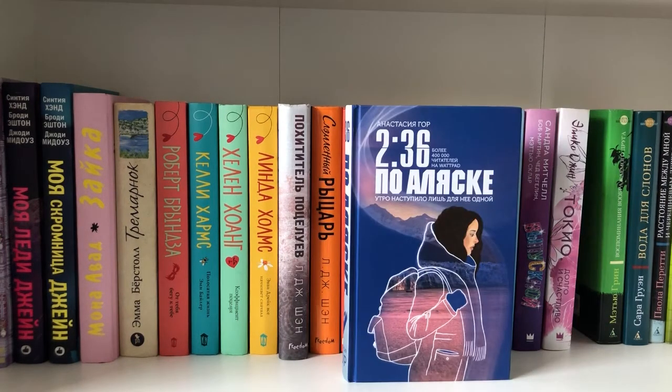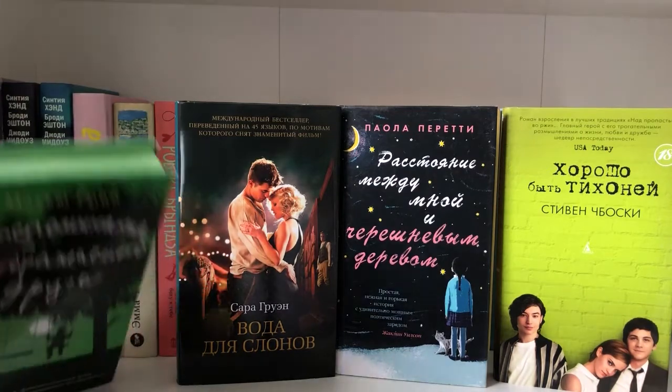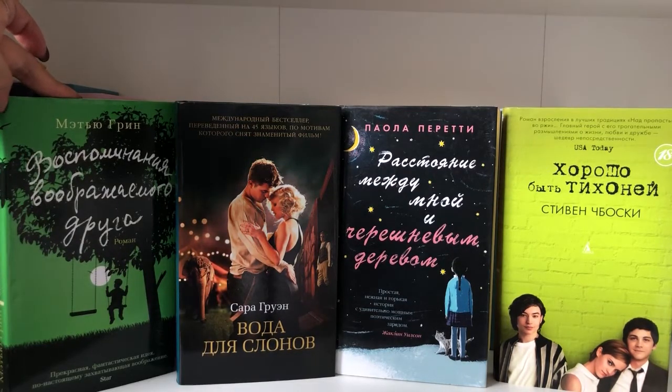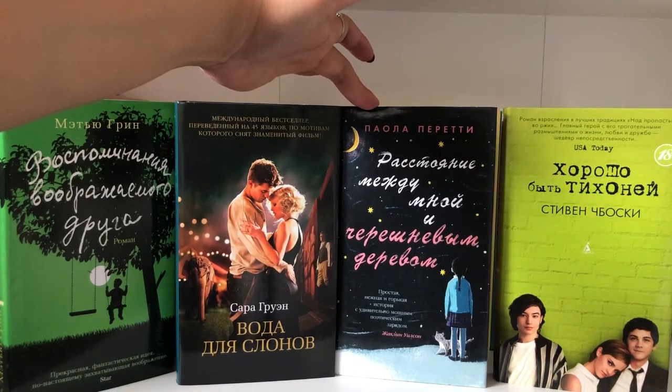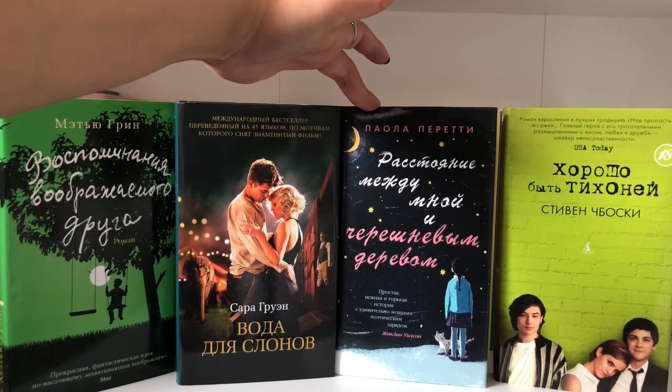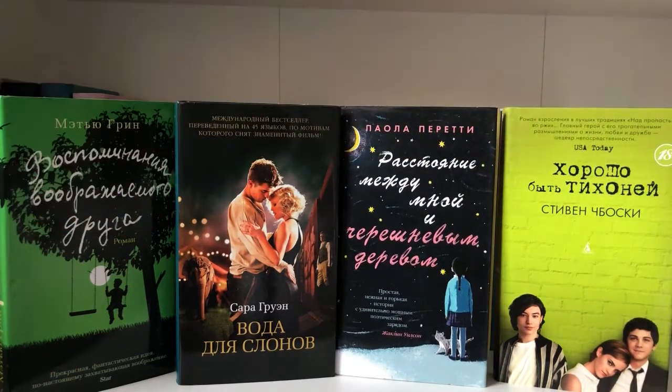This is a Russian book, 2:36 Alaskan time. I kind of like these books. They're skinny and they also have colorful edges. This one is Memoirs of an Imaginary Friend. Water for Elephants. This one is an Italian book. The name translates to something like The Distance Between Me and the Cherry Tree, about a girl who is going blind, and The Perks of Being a Wallflower.